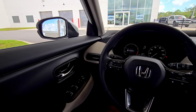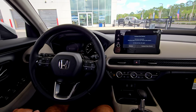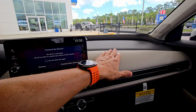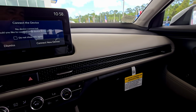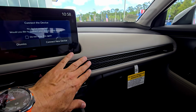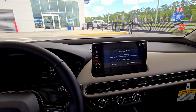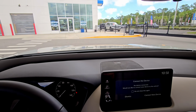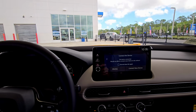Now let's take a look at the interior of this 2026 Honda HR-V. Starting with the dashboard, I like that it's covered in this light color leather, matching the color of the seats. Of course, we have the honeycomb design on this trim piece right here, and the vents are built into that. Really cool looking one. Now, as far as the speakers, we have 8 speakers total on this vehicle. It's a non-branded stereo. Sounds really good though.